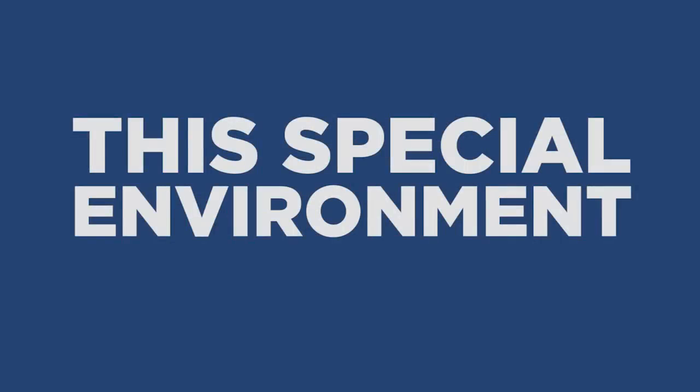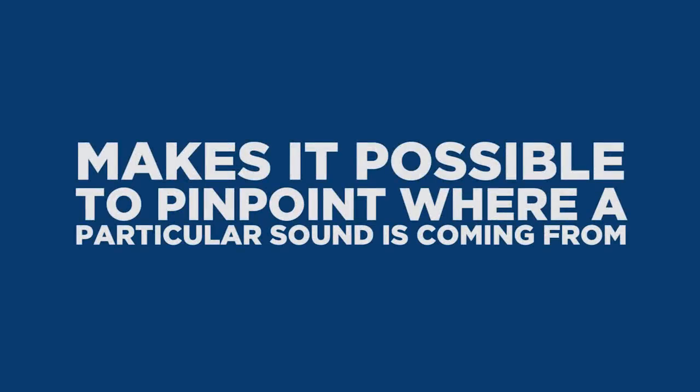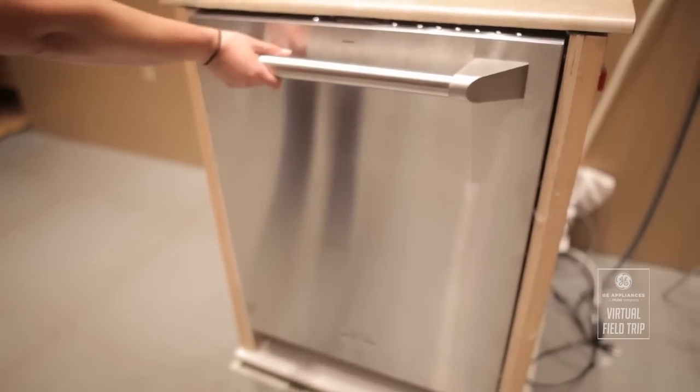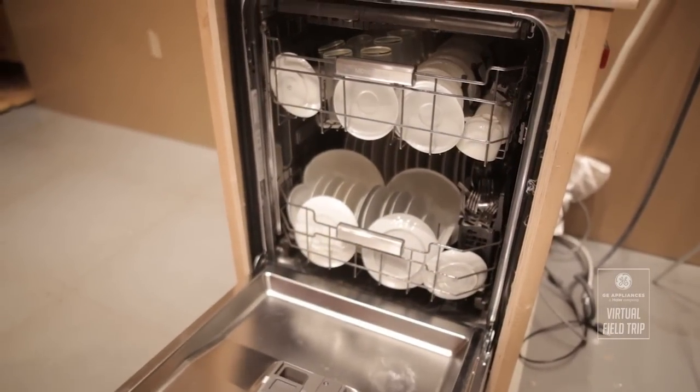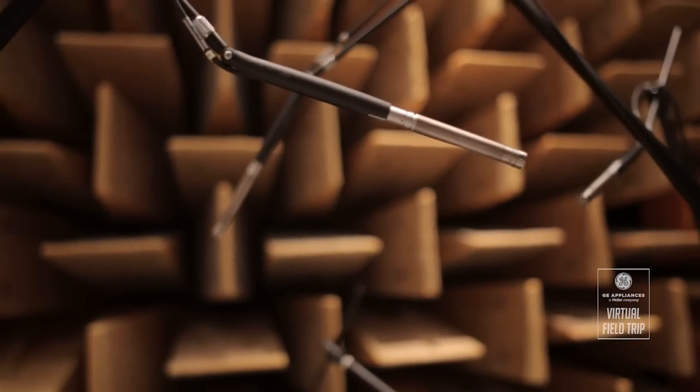We want to find out if a certain appliance is loud or not loud, and we want to know why it is loud. Is it the pump? Is it the fan? Is it something else, water splashing? We do that investigation and root cause it. That is where science comes into the picture: how do we use science to make real-life appliances better. So it's a pretty cool room, and it does quite a lot for us in designing appliances.